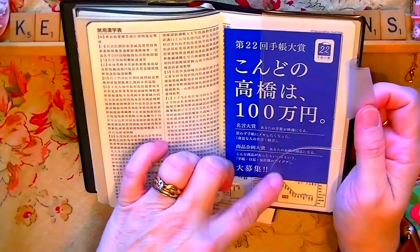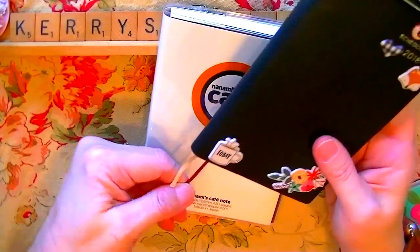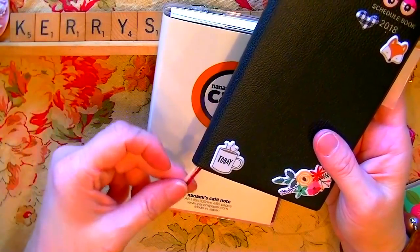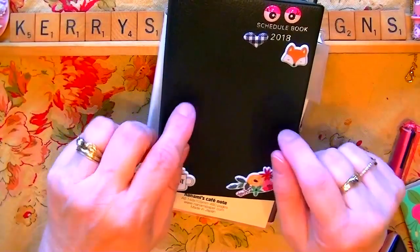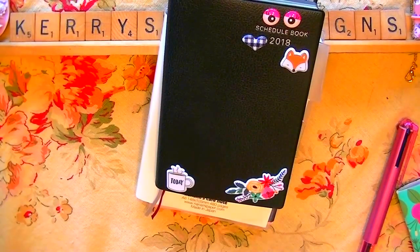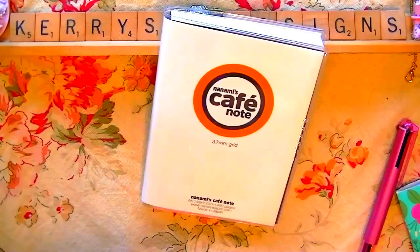It also has a pocket back here, and it has a pen loop, and it has two bookmarks in it, which I really, really like. So I'm going to use that in conjunction with this, and then that one I can bring with me if I need to. But this one does come with me.